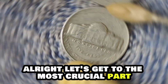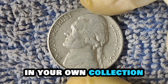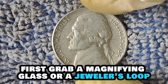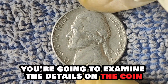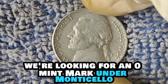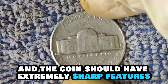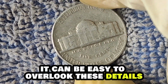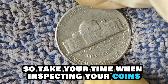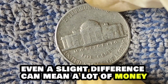Alright, let's get to the most crucial part. How can you identify this valuable nickel in your own collection? First, grab a magnifying glass or a jeweler's loupe. You're going to examine the details on the coin carefully. Remember, we're looking for no mint mark under Monticello, and the coin should have extremely sharp features. It can be easy to overlook these details, so take your time when inspecting your coins. Remember, even a slight difference can mean a lot of money.